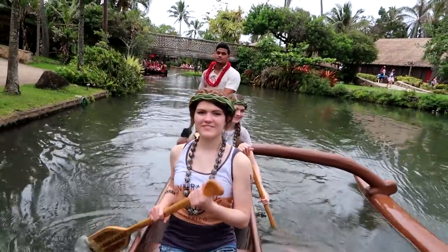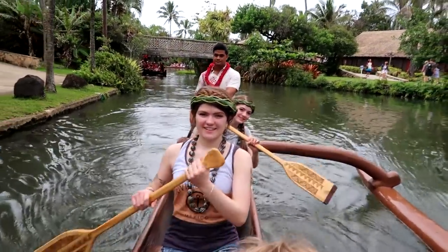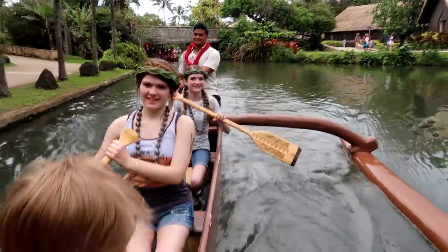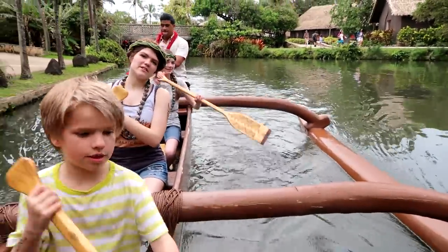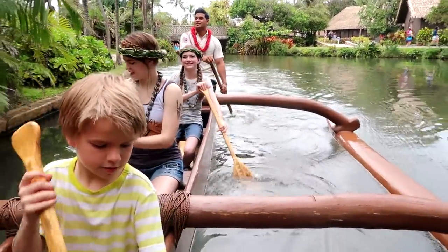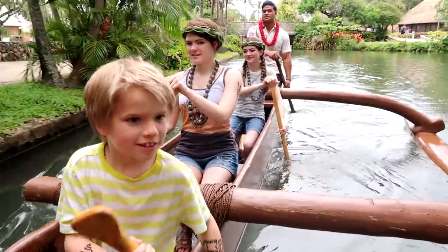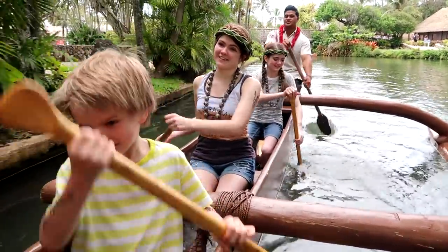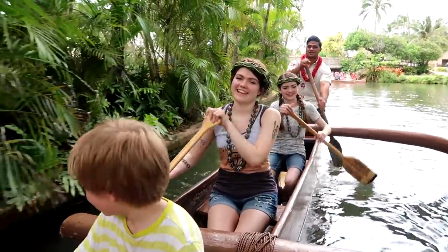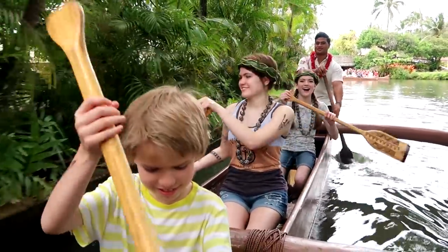Hey, going for a canoe ride down the canal. Yeah, it's so pretty. This is awesome. We are in the Tongan village. This is a lot of arms. I just really got on this. That's why I chose this spot.